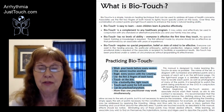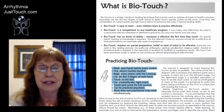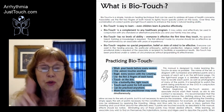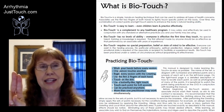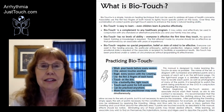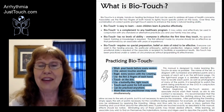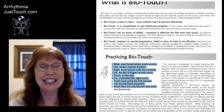Again, very simple. Before you begin to work with someone with BioTouch, always wash your hands. And then you're going to take the first 2 fingers of each hand, and you're going to touch lightly on the skin, holding each point 6 to 8 seconds. And that's it. That's it.